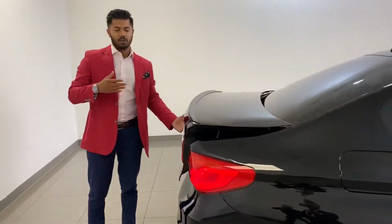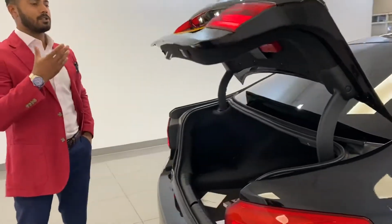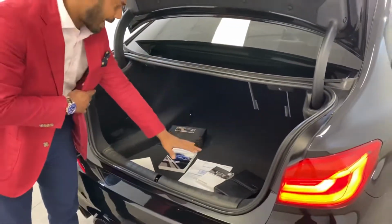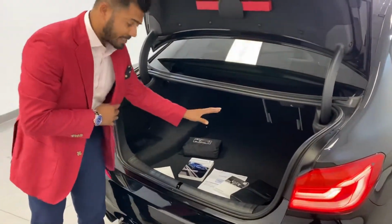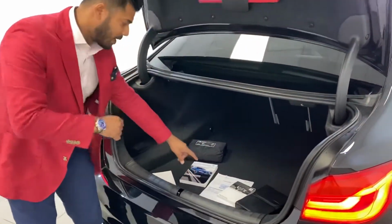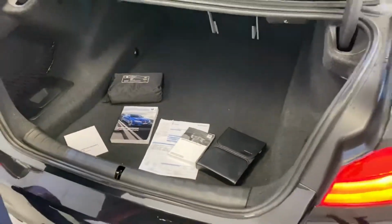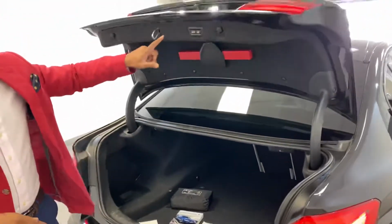Because like any car, if you're going to buy a nice prestigious top-end vehicle, you want all the correct paraphernalia, all the original handbooks, manuals. It's had the running-in service. If you look here, you'll notice there's a receipt there from BMW themselves. The emergency triangle, automatic tailgate.